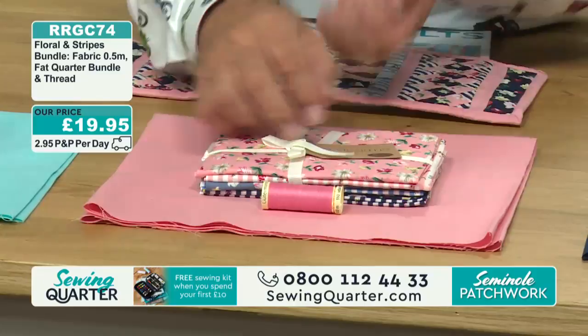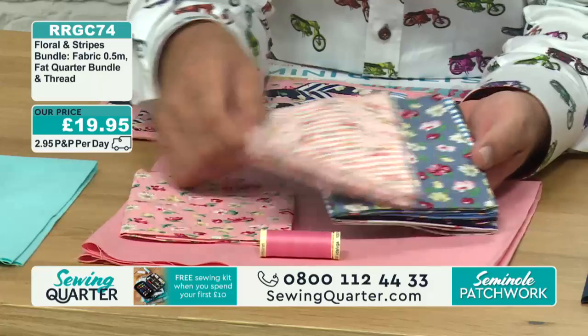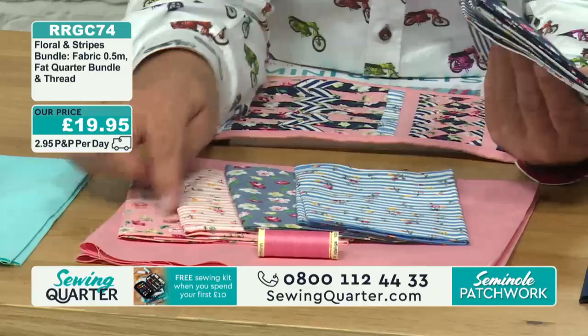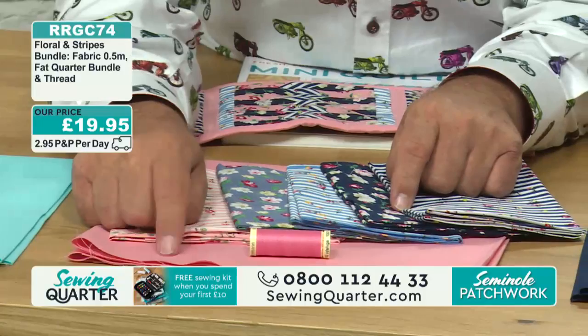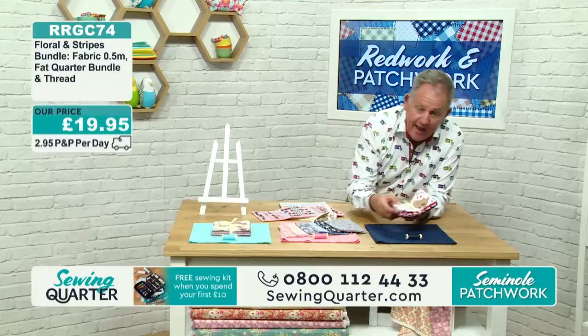Handsome Adam's going to have to learn how to retie a fat quarter now. So you get a fat quarter of each of these. They feel like a linen-y effect. They're gorgeous fabrics, really beautiful. So you get 6 fat quarters, half a metre of the pink, and you get the thread, £19.95. You see, the still doesn't show you the gorgeousness of the fat quarter. Let me now show you the other one. I won't open this one, because Lucy's going to use this one now to make with.